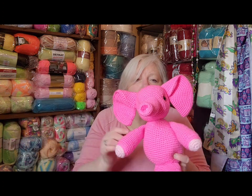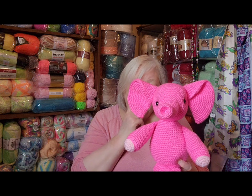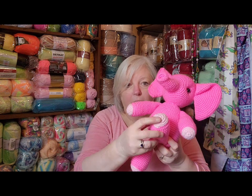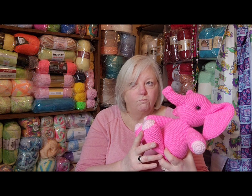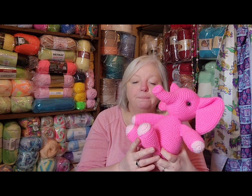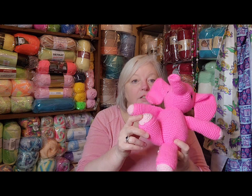Oh, I didn't tell you. I made this. This is Red Heart Super Saver. That's the color. This is scrap. I know the yarn. It is Stitch Studio, which you can't get anymore, from Macy Moore.